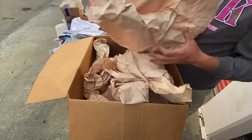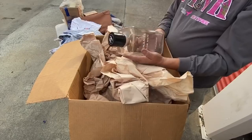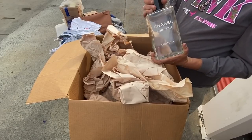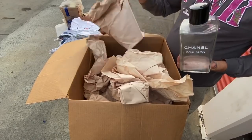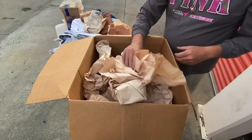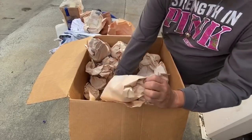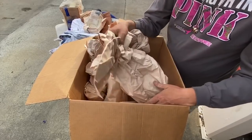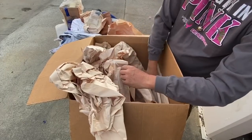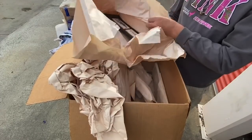Knights of Columbus. What is this? Chanel for men. That's kind of cool. We'll set that aside because that's kind of neat. Trophy, trophies, all trophies. Maybe a cool sign with some inspiring words.